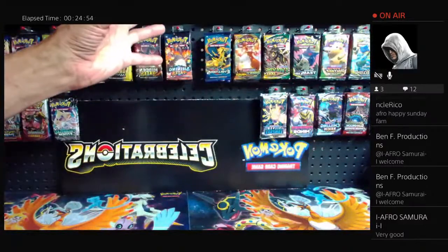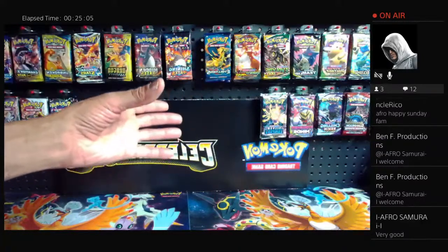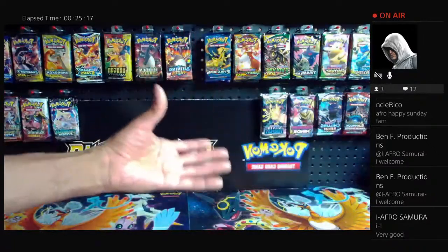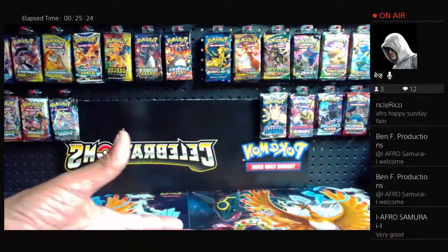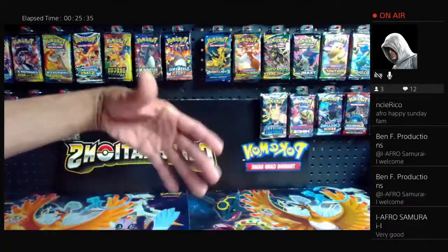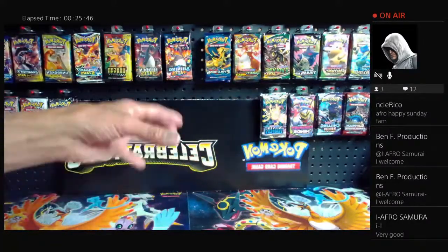Right now, Evolving Skies is at almost $300 a box. I'm not sure how much more that box is going to move this year, in factory cases, with no reprints in the future of 2022. We're not getting any more Brilliant Stars booster boxes. We're not getting any more booster box reprints of Brilliant Stars, Evolving Skies, Darkness Ablaze, or Vivid Voltage this year, guys. It's done. Whatever is out, it's out. We'll have to wait until next year.